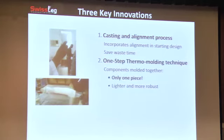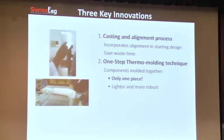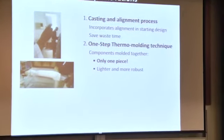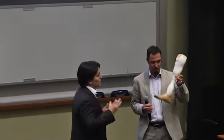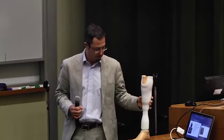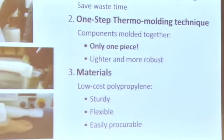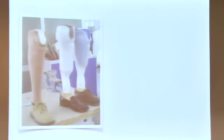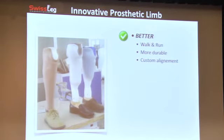SwissLeg has the one thermal molding technique in order to have just one piece, so all components are molded together. That means the final prosthesis is lighter and more durable. And the material that we use is low-cost polypropylene, so it's sturdy, flexible, and easily procurable everywhere. With the SwissLeg prosthesis, the amputees can walk and run.